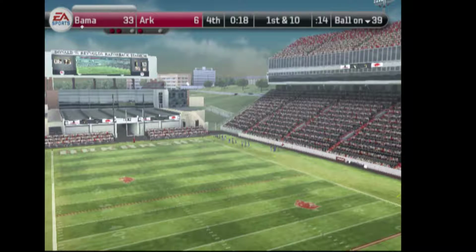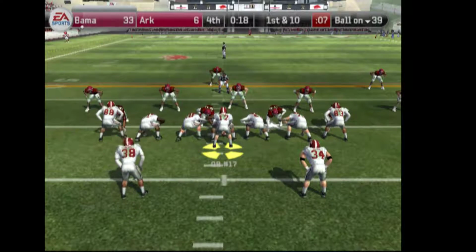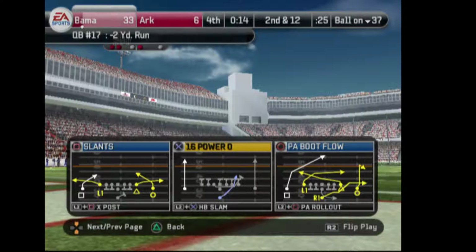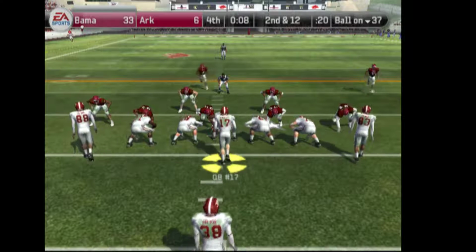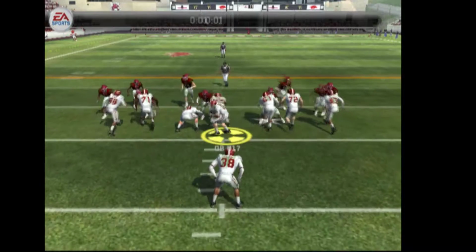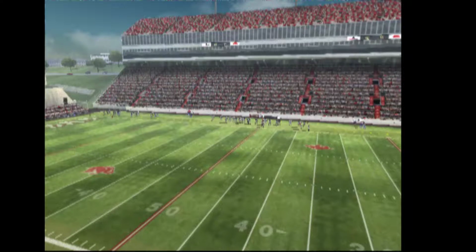The game is over. Just sit on it. This drive will start at the 39. First and 10. Alabama is about ready to celebrate a big victory here. They line up at the 37. It's second down. Number 38 alone in the backfield. For a loss. And this ball game's over.